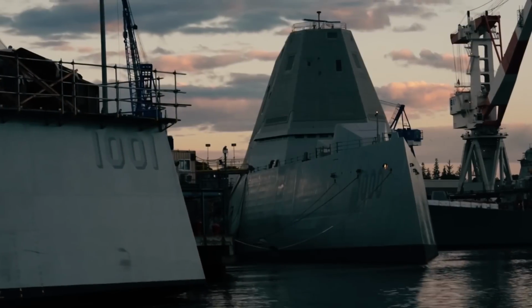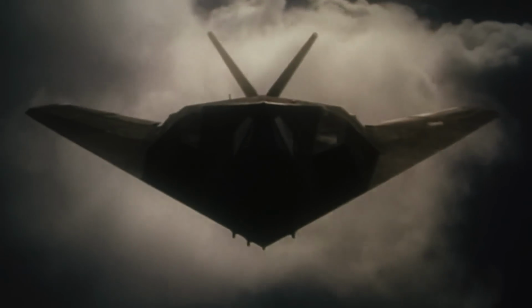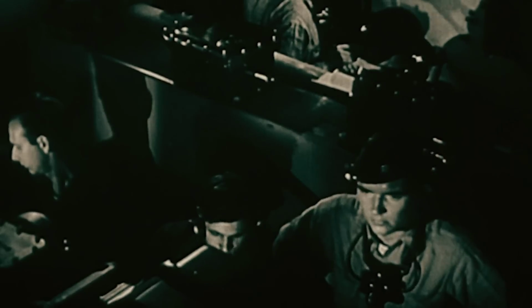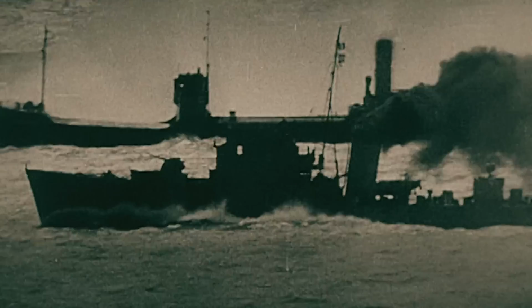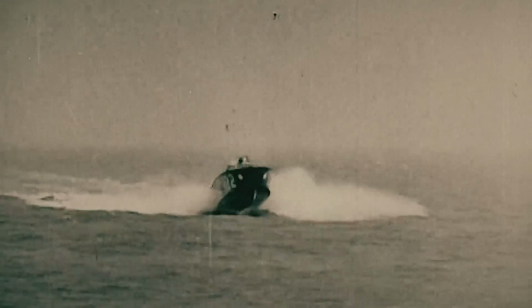Today, military stealth means strange shapes and angular designs. Craft using technology to hide from spying eyes and ears. But even before this technology existed, navies employed stealth tactics to avoid detection.